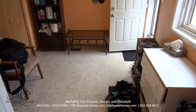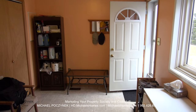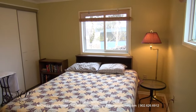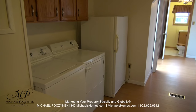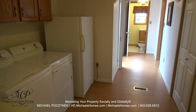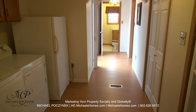Entering in through the side door, we're greeted with this mudroom here, which offers two closets to my left. Turning to the right from there is what used to be the master bedroom, which comes complete with two closets to my left. Across the hallway from the side entrance, we're greeted with a large hallway, which is currently being used as the laundry room, a place for a stand-up freezer, and we have two closets to the right.